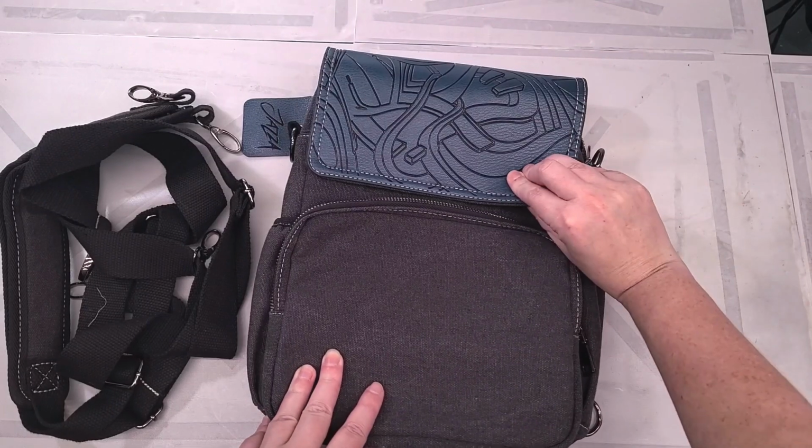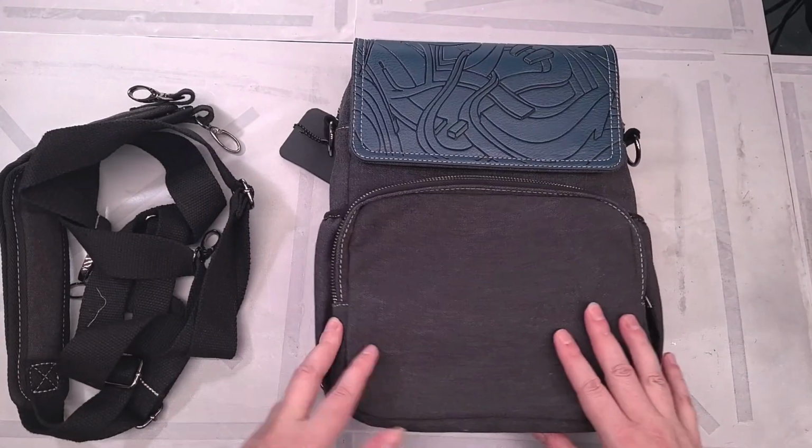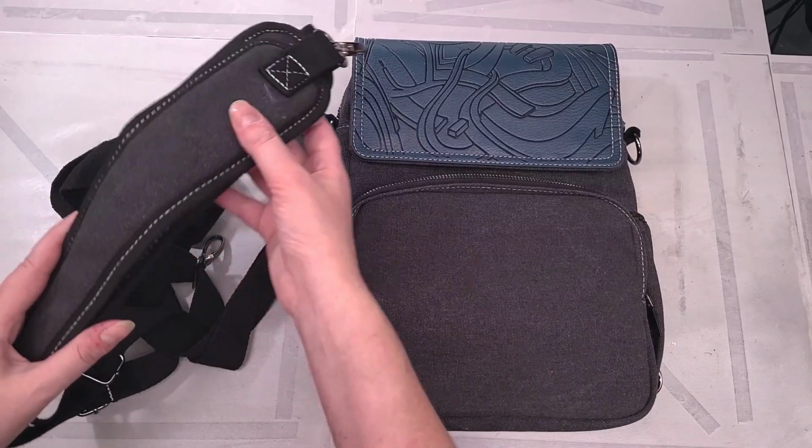But I did this one because several of my patrons were interested in this bag, and I was like, okay, you know, we gotta listen to the people who pay the bills.